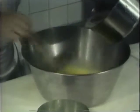Once the milk comes to a boil, pour it slowly over the eggs and sugar. Stir with a wooden spoon so that it won't become foamy. Don't use a wire whisk, since that would incorporate air and form bubbles on the surface. Stir well and set it aside.